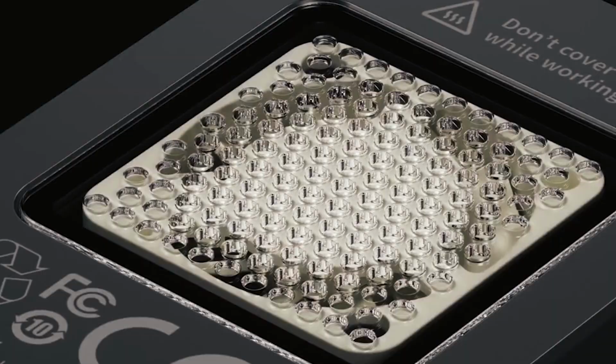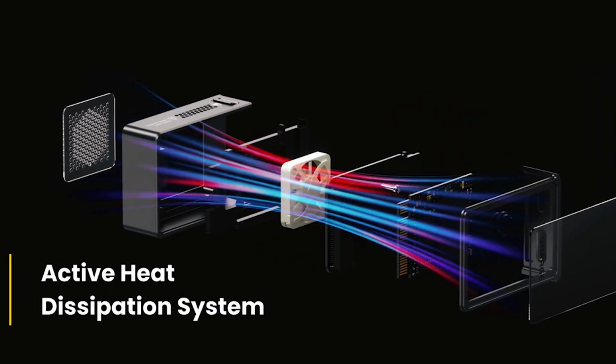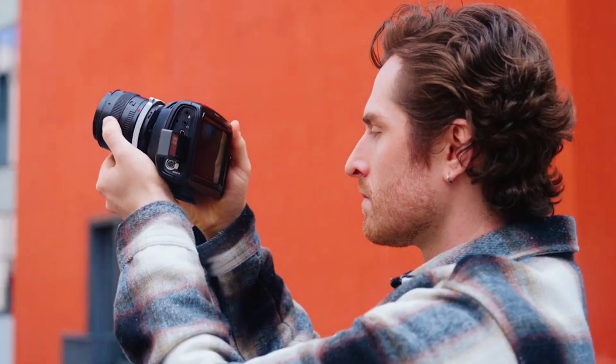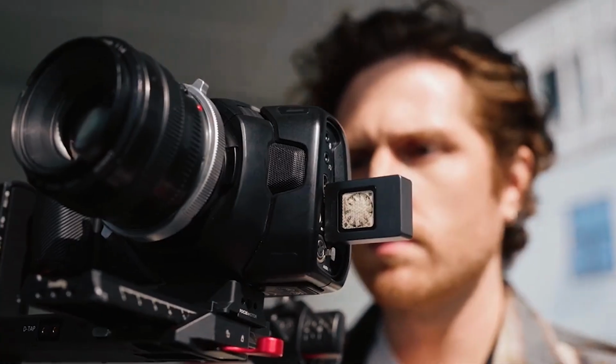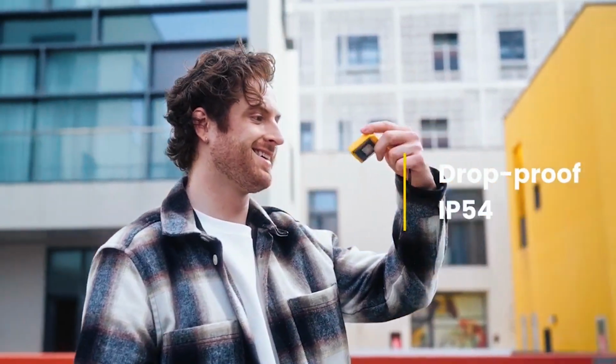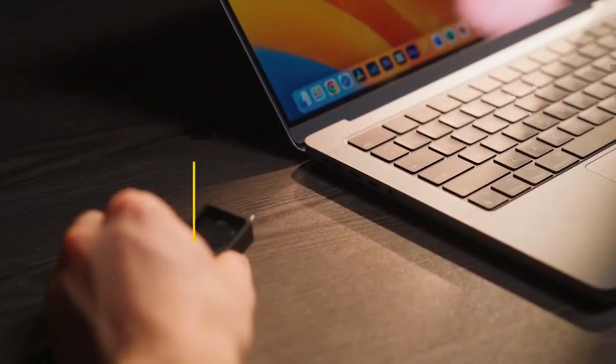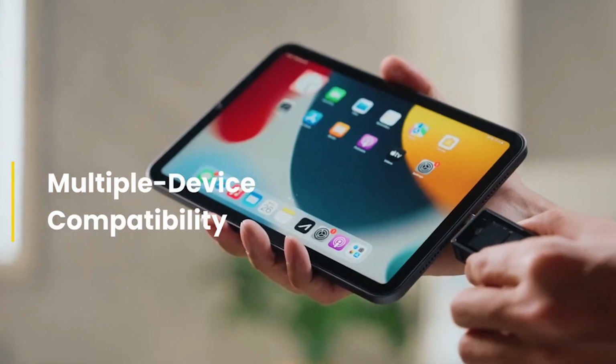your keychain. The built-in active heat dissipation system guarantees data protection by preventing overheating, while hardware write protection and cable-free connectivity enhance security. With lightning-fast performance and reliable durability, the SHARGE disk is an essential companion for anyone on the go, ensuring a seamless and secure storage experience.